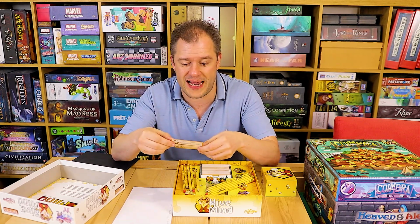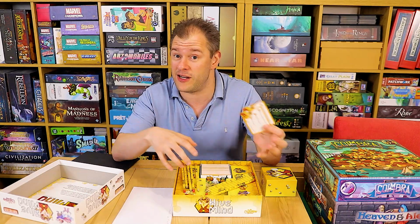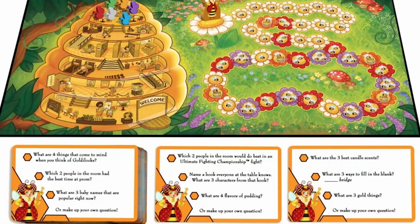So for example, what are 3 lethal illnesses? What are 2 ways to fill in the blank? Something class. Okay, what are the 4 most commonly broken laws? What are 3 languages with identifiable accents? Who are 3 famous scientists? What are the 3 most challenging subjects at school? You know, they're all basically that type of thing, or you can just make up your own.